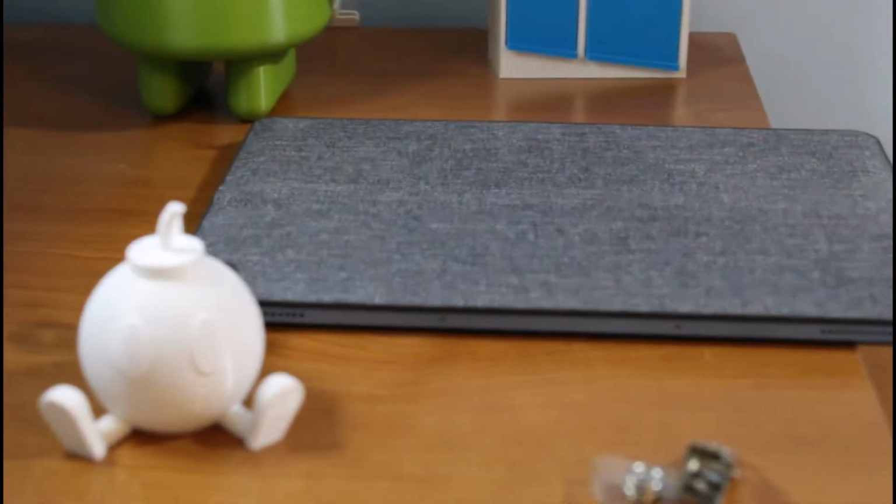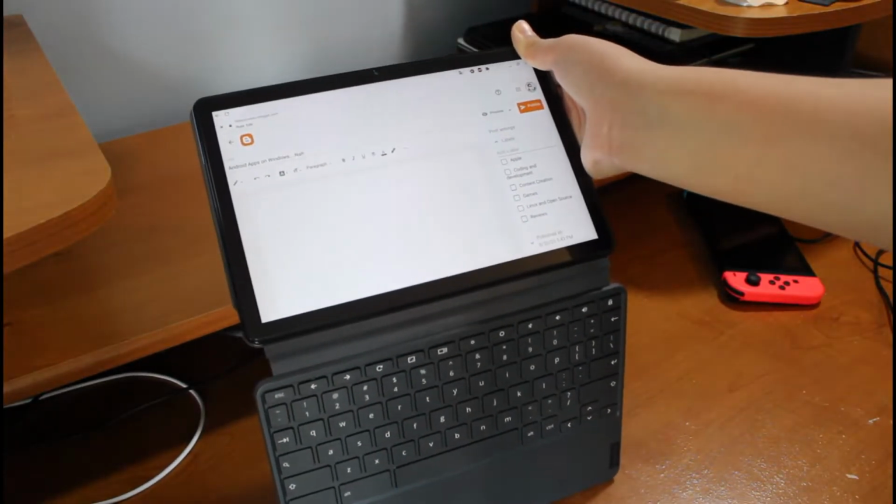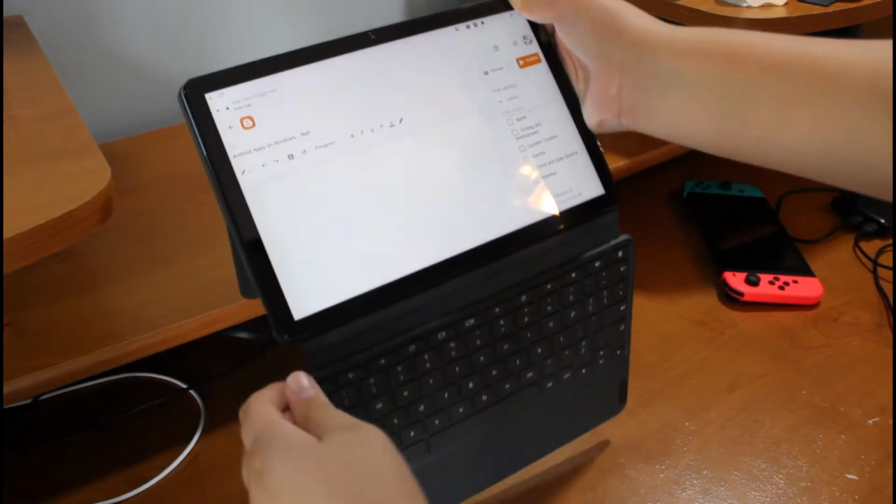This is the Lenovo Chromebook Duet, a device we last saw 3 months ago. How has the tablet, the operating system, and everything else about the tablet held up? Is it a better tablet or a 2-in-1, especially considering the form factor?